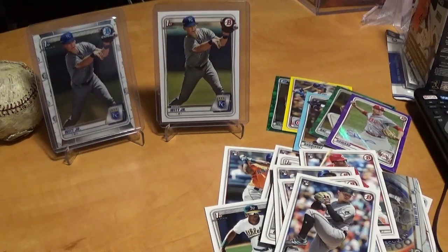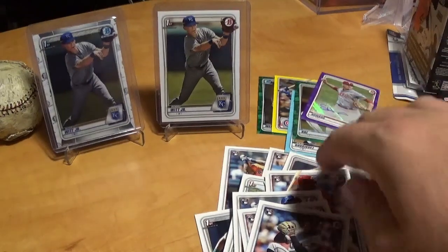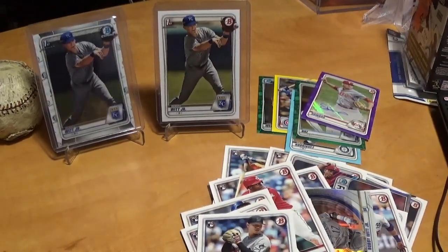Well, not a bad break. I'd recap, but y'all saw. A couple of autos. That was cool. One of them's a colored auto, so, well, are they both? Did I get, how many color autos? Just one? Yeah, I think one's a color auto and the one's a paper auto, regular white border auto. Don't know who any of them are, but we will soon find out, right? Like in 5 years.